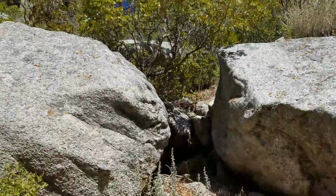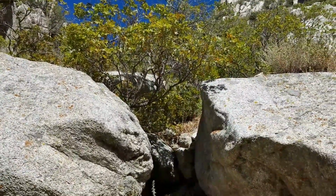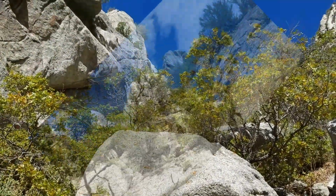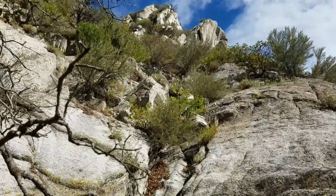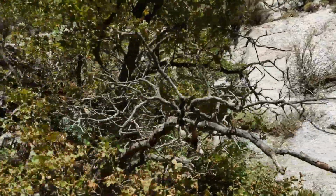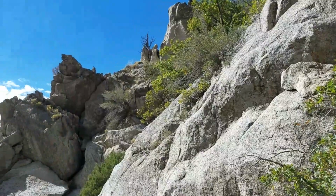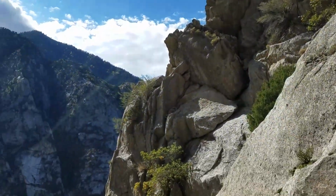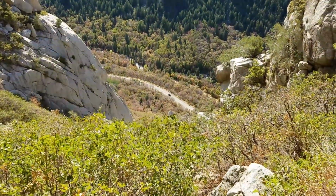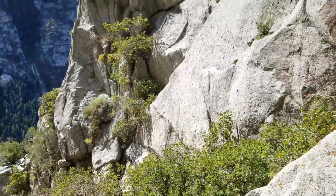I'm just heading up through all this scrub and loose rock. Absolutely beautiful. Getting closer to the top, my friends. Whew, this is rough going. It's basically just bushwhacking all the way up this ravine. Dodging and weaving, y'all, dodging and weaving.